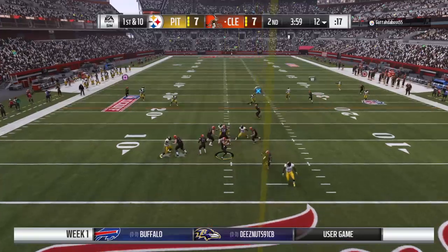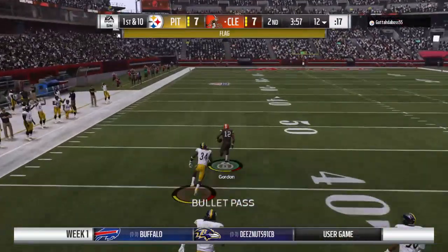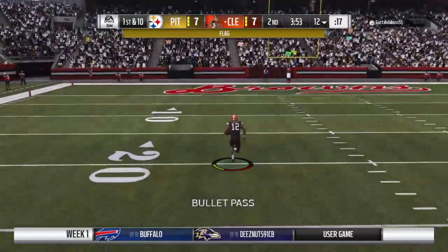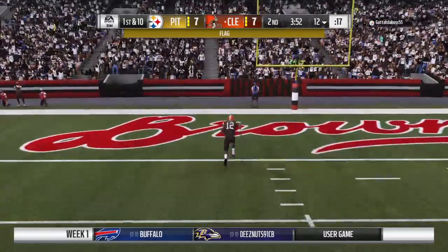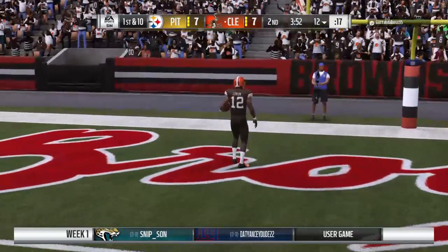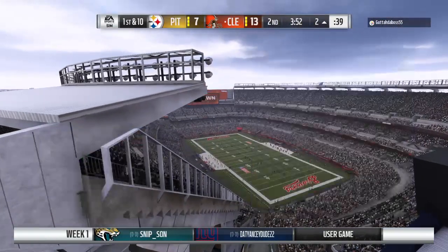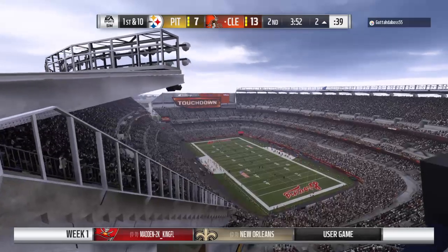First down, Mayfield. He's got a man, complete. He's at the 40, past the 20. And he'll take this into the end zone. Now, hold on here. We do have a flag down. So let's see what this is about.